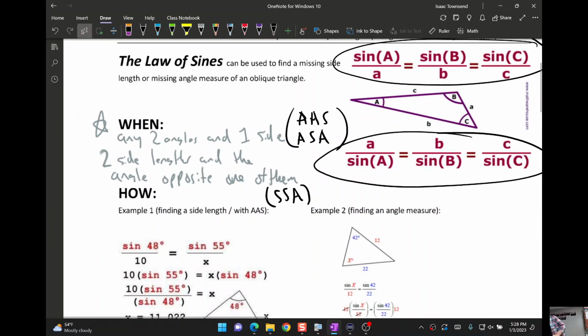So we need to put in a star by this one. This one only sometimes works. This is actually referred to, side-side-angle is referred to as the ambiguous case.